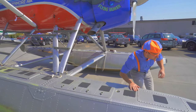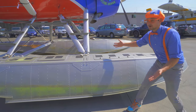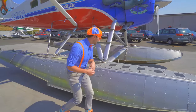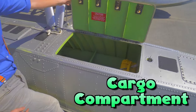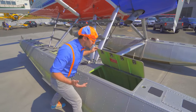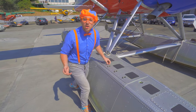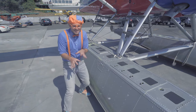Whoa, check this out. Yeah, seaplanes are really unique because they have these. These are floats, one on each side. And that is what allows the airplane to land on water. Ooh, and floats actually have cargo compartments. Check it out. You can put all sorts of things in there. Like the fish you caught, some baggage, like luggage, or even if it's really cold, like up in Alaska, you can even put coolant, antifreeze in there, so then the water doesn't freeze around it.